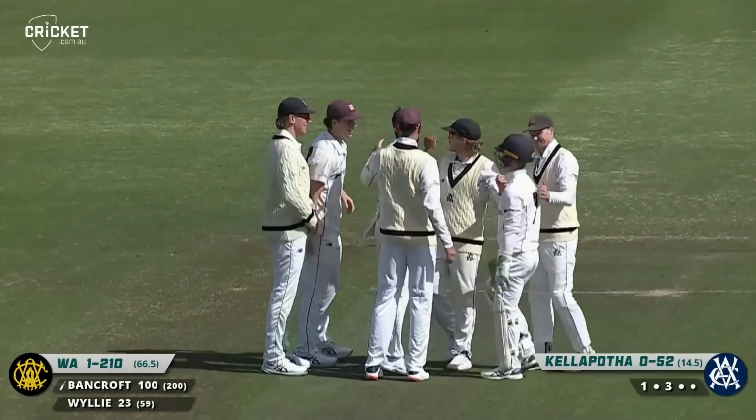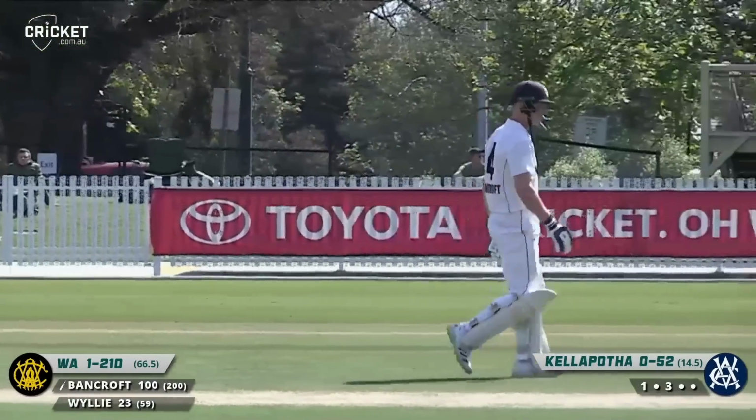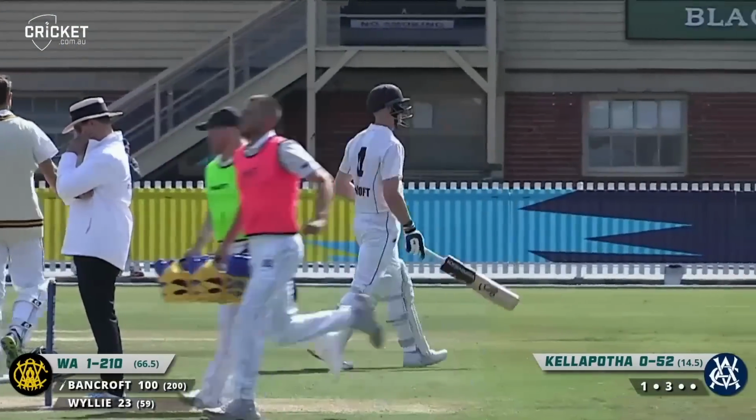The centurion. Cameron Bancroft out for an even 100. Harper with the stumping. Kelapotha with the wicket. It was wide, it was tantalising, and Bancroft missed it. Harper didn't.